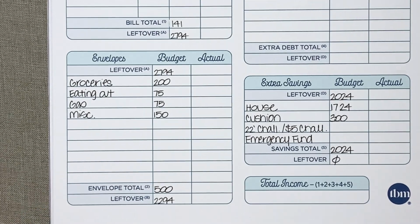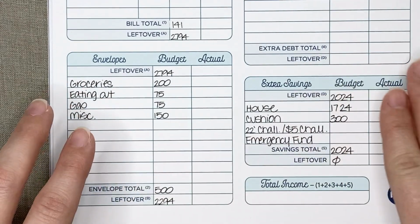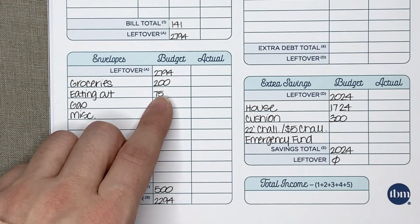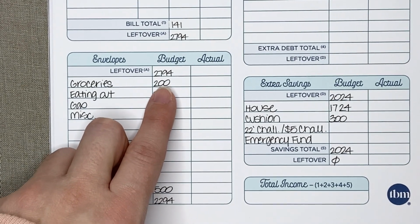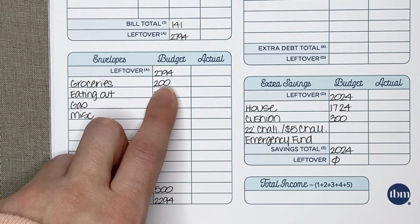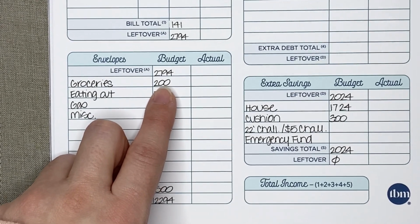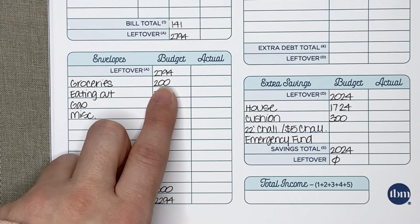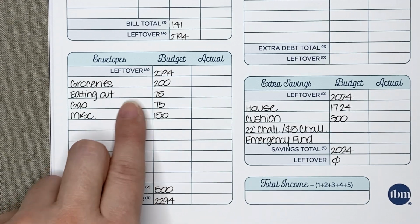And that is what I'm going to bring down to the envelopes or variable expense section of the Paycheck Budget Tracker. Now, my variable expense categories have not changed since last year, but the amounts are changing a little bit. $200 I think works well for me for groceries. I never go over usually in groceries. I did go over in December, which I was actually really surprised about when I did my budget recap, but I don't anticipate that being a regular occurrence. So I'm okay with keeping $200 for groceries.